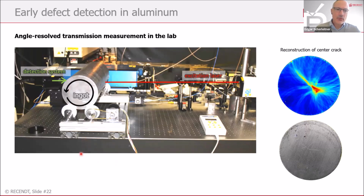Applications of laser ultrasound for aluminum are, for example, the measurement and detection of center cracks in ingots, as you see here in a through transmission measurement. The ingot was turned, and the laser ultrasound measurement was done around the circumference. After that, we had a reconstruction of the center crack.